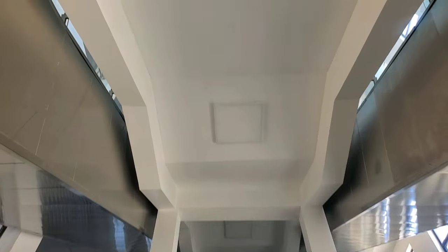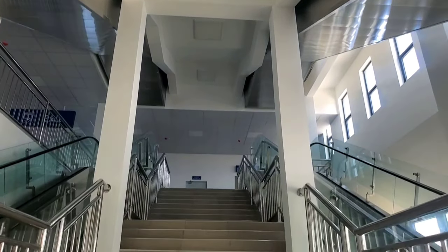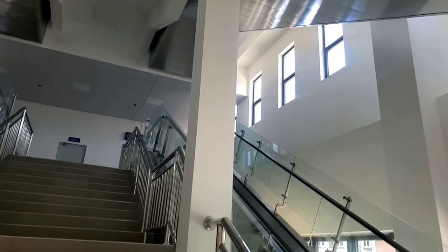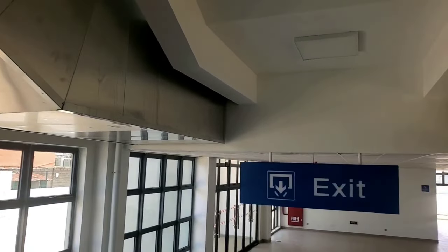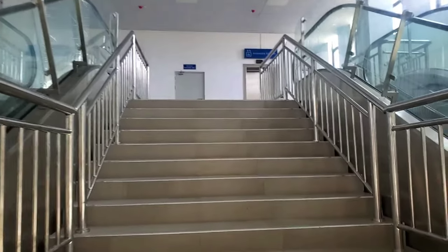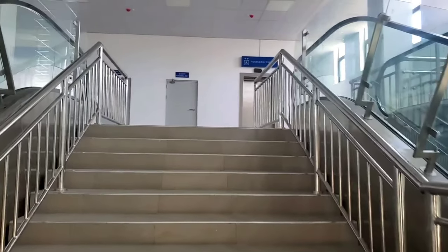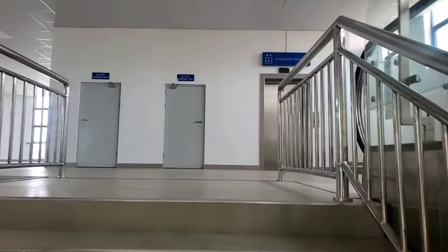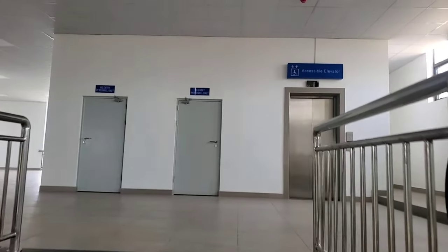But guys, what do you think about the interiors? God, this is good. The contractors of this project, as I always say, shout out to them. I don't know, guys, what do you think? Do you think otherwise? What do you think about the contractors of this project, which is China Civil Engineering Construction Company? What do you think about their work on this train station? This is identical to Ikeja train station. Well, hey, let's walk around.